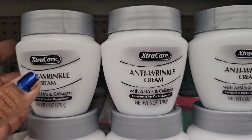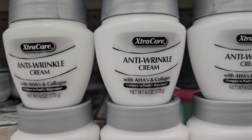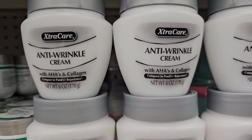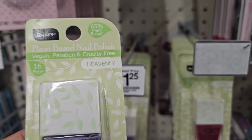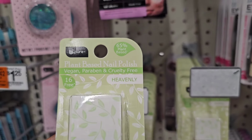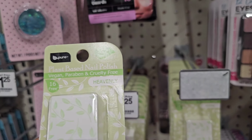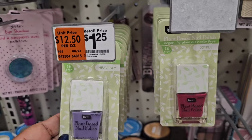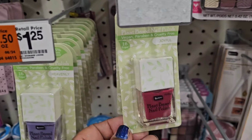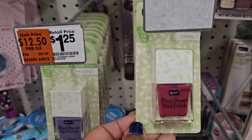The Extra Care Anti-Wrinkle Cream with AHAs and collagen, and this is compared to Pond's, net weight 6 ounces. So here they have Be Pure Plant-Based Nail Polish, vegan, paraben and cruelty free. And this is Heavenly. So this is what it looks like. And then they also have this one that's Joyful. So there's two different colors of plant-based nail polish.